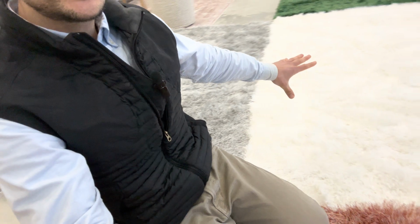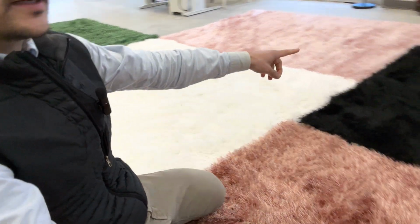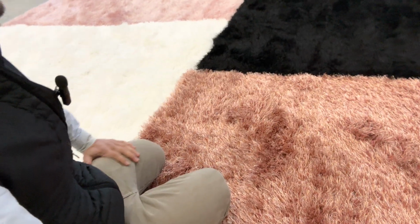So just jumping right into it, as you can see here, we opened up a few different color variants. We have a light gray, ivory, green, and then this blush pink, black, and then this sort of coppery or coral type tone.